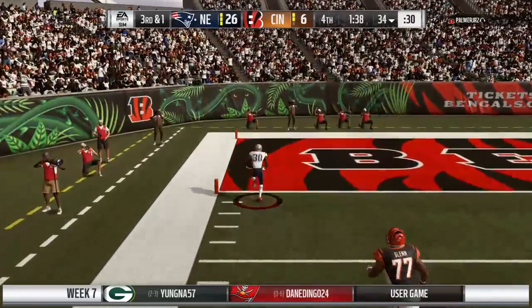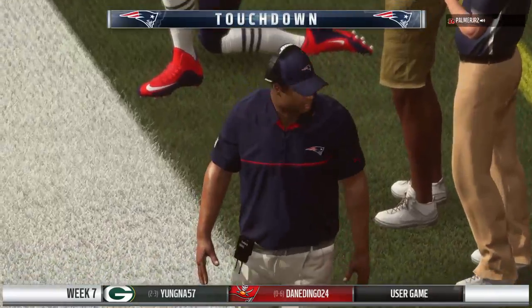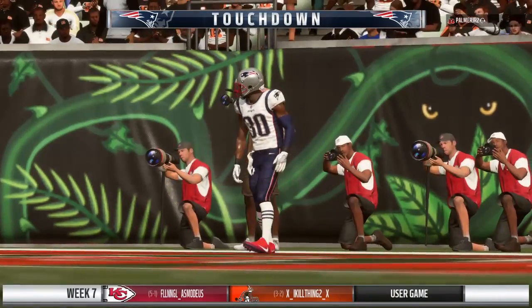There he goes left side. And he will score. Touchdown, Patriots.